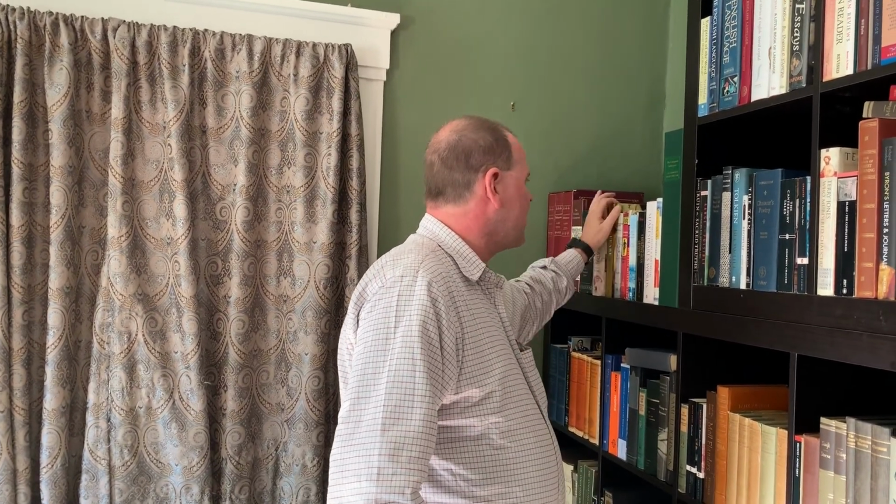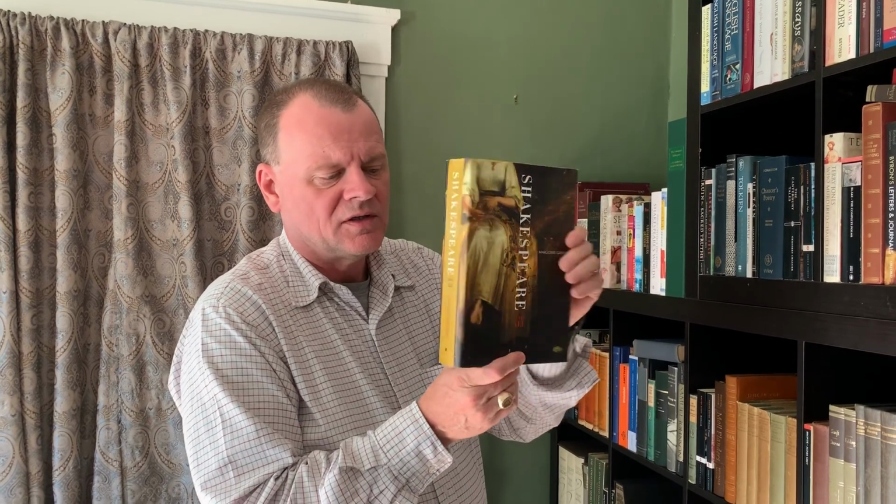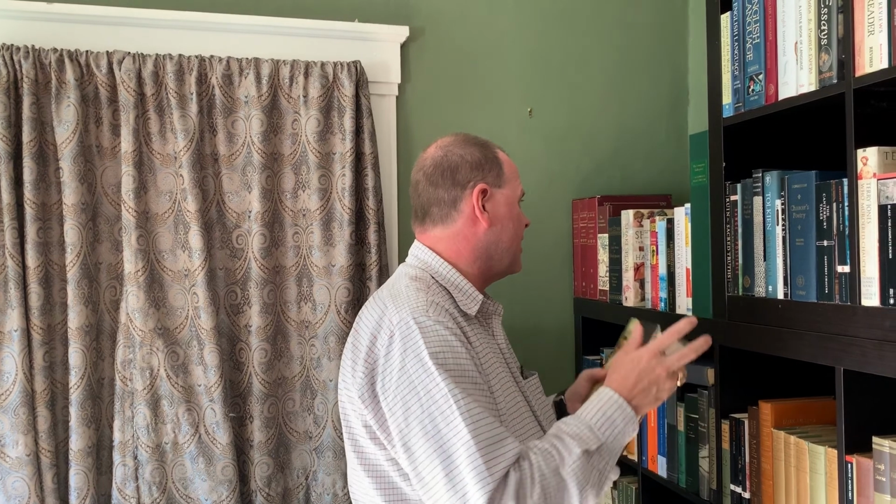Then another volume that I think is equally as good. This is Marjorie Garber. This is Shakespeare After All. Same type of thing. She runs through each of the plays. When did this come out? This is Pantheon Books, New York. This is the first edition from 2004. And then we have a lovely picture of the author with her friends. So, this is a very, very handy book.